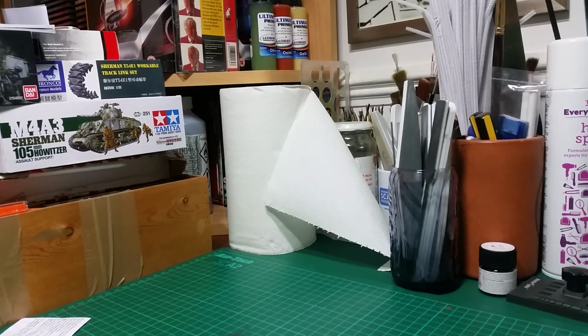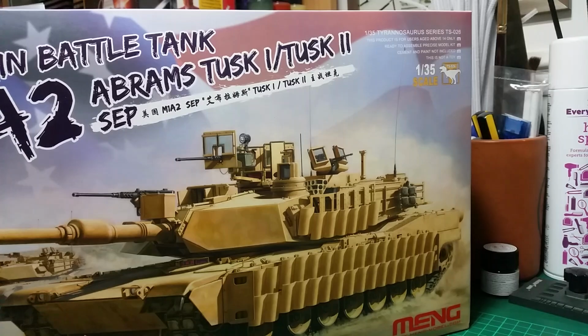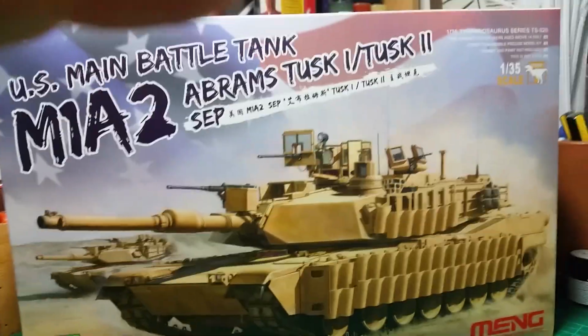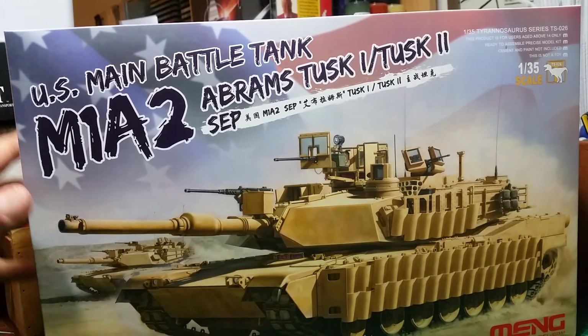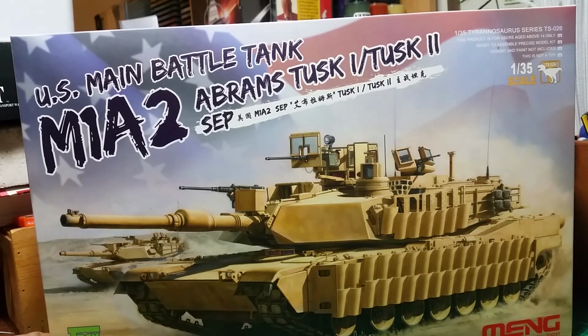Right, this is Meng's M1A2 Tusk, which is a superb looking kit. It's got a full interior, well, I think it's got a full interior, judging by the depth of the box. I haven't done an in-box review on the other one yet, which I got from the Model Fest show the other month. I'm sorry I haven't got around to doing that, guys, but life unfortunately has been getting in the way lately, and I haven't had much time to get progress done on the project, so I do apologise.